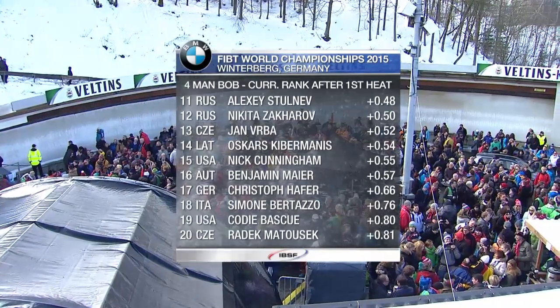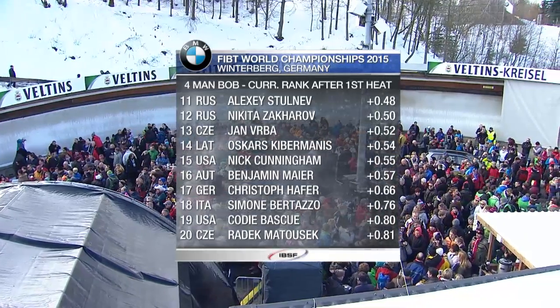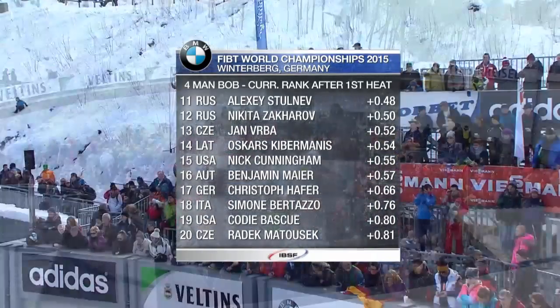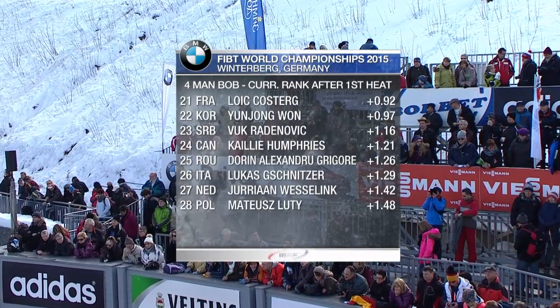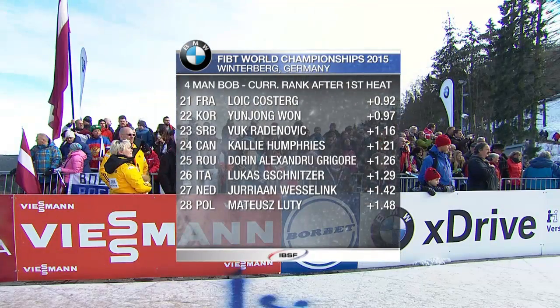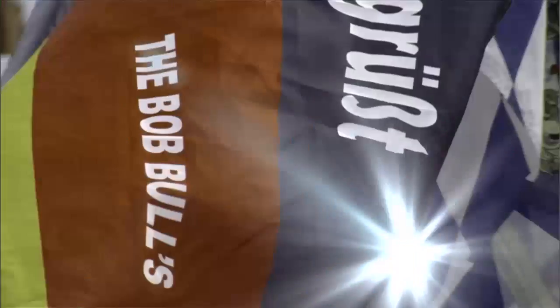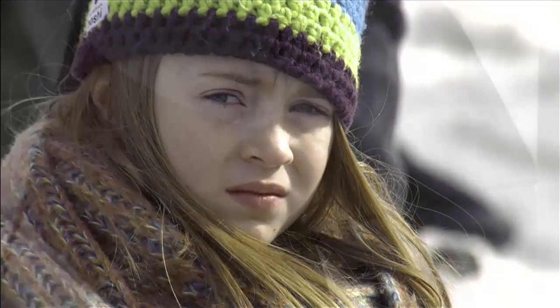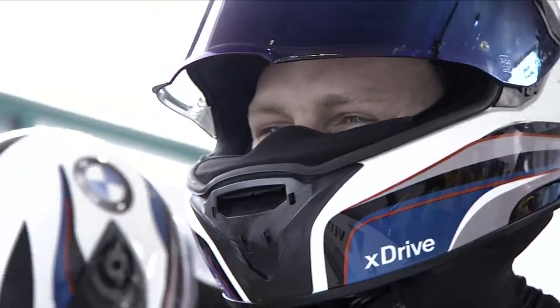So a fantastically tight race at the top, and behind, look at this, from Nikita Zaharov, 6 sleds covered by 700 of a second. There's going to be a lot of changes there. Radek Matusek is in the top 20 after one of the 4 heats, and those behind will have to try and unseat him to get their place in the top 20 overnight. That will allow them to sleep easier. First heat done of 4. The second heat comes up here in Winterberg, Germany at 2:50. Join us for that in just under 30 minutes.